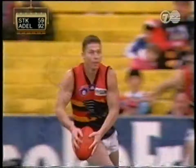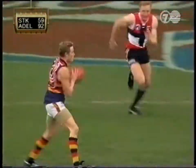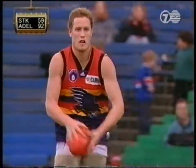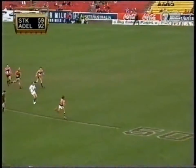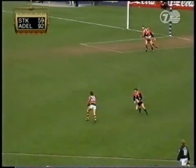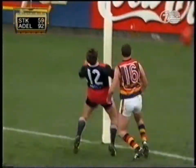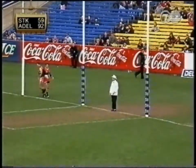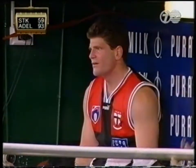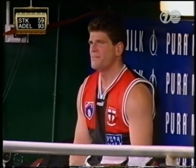Away come the Crows. Bickley breaks from half-back, up towards the centre, drawing a man. Kane Johnson can't stop getting the ball. Johnson's kick inside 50. Gallagher runs onto it. Could get a goal here, young David Gallagher. Around Aussie Jones easily. Poor old kick, he just put that up in the air and threw for a behind. Gee, fellas, Timmy Watson at the completion, or now even, has got some terrible, terrible problems.